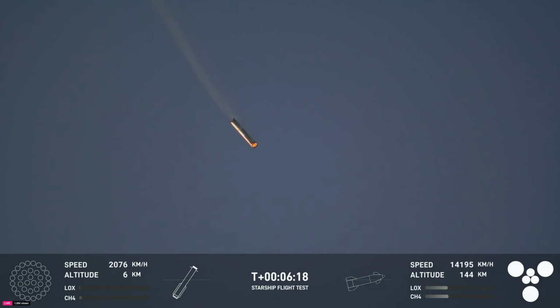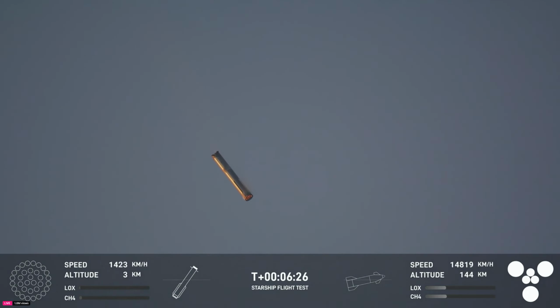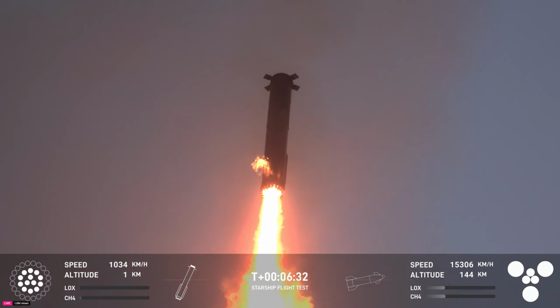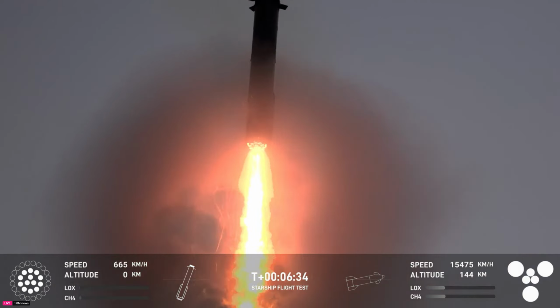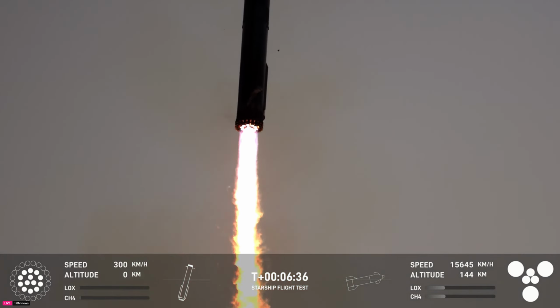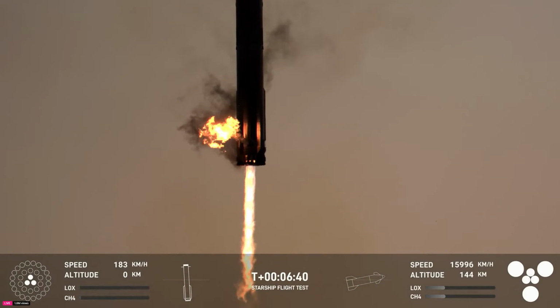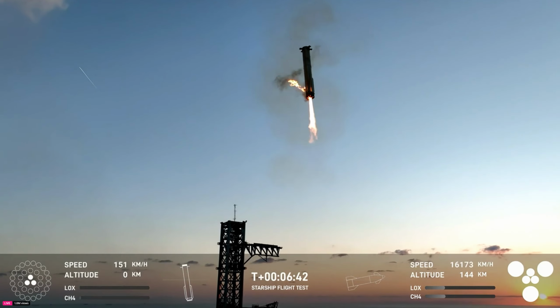We're going to ignite 13 of those Raptor engines, and this view is incredible right now. You can see how fast this vehicle is moving on the left-hand screen. We're now down to 3 Raptor engines. We can see those chopsticks now.